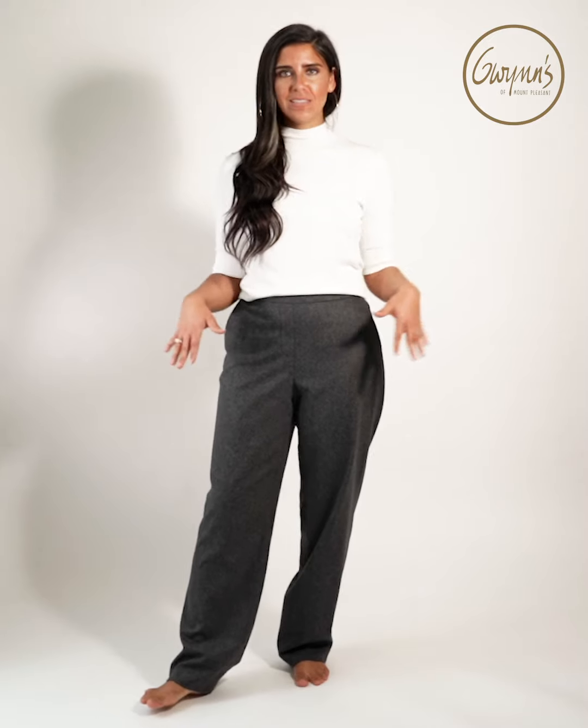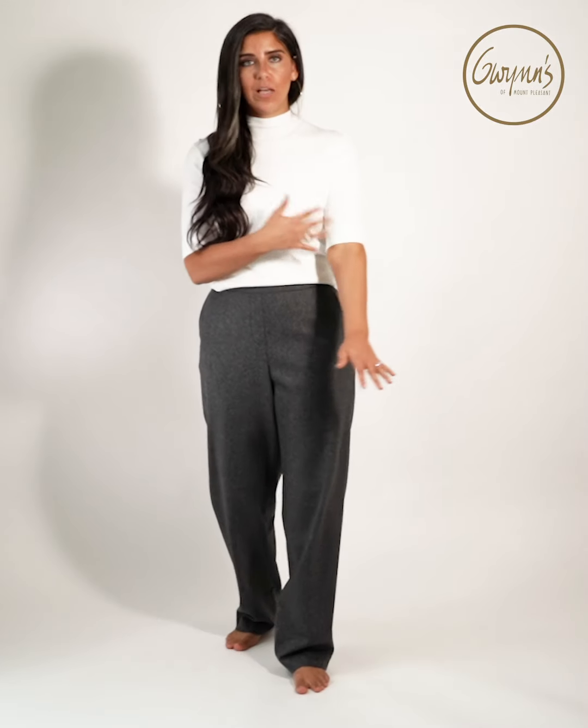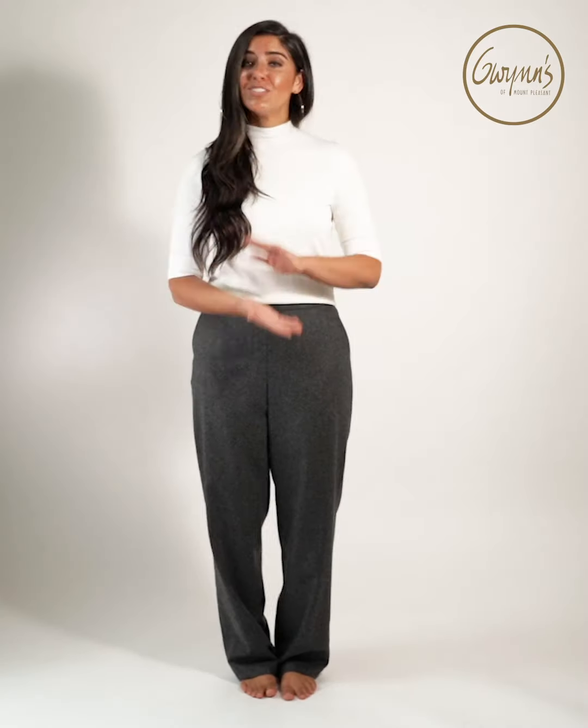Okay, same pants. I paired it with this elbow sleeve mock turtle. I love a mock turtle, and I love a knit and an elbow sleeve, so it's perfect. Comes in a few different colors. I ordered it in white and black. I love to renew my basics and make sure that I have the key pieces in my wardrobe that can go with a lot of different other outfits. So you should do that too.